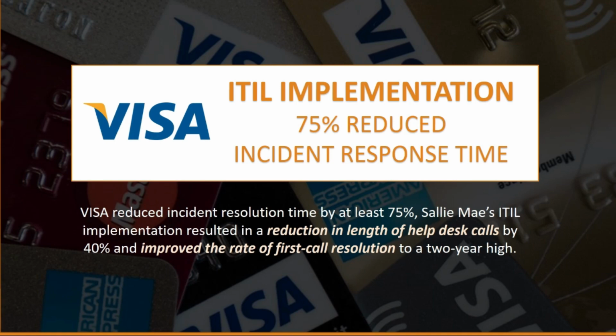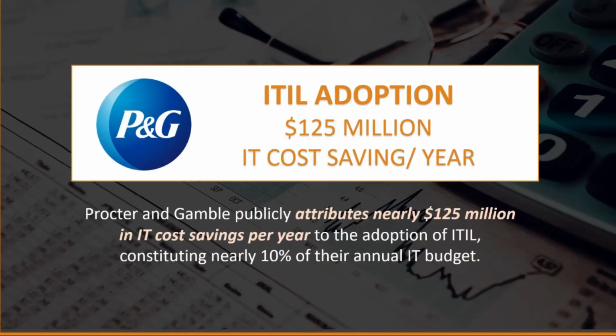In fact, Procter & Gamble, the FMCG giant, has nearly $125 million in IT cost savings per year due to the adoption of ITIL, which makes it almost 10% of the annual IT budget. So, what is ITIL? And given its benefit, how can you apply it to your business? Let us explore the ITIL framework together.